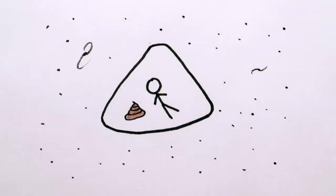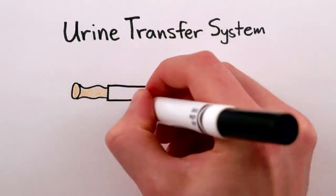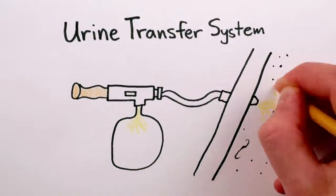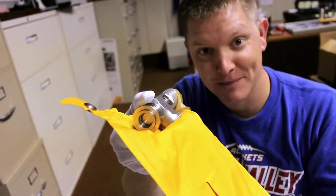Alright, so number 2, in a cramped, sealed command module with 2 other guys. Sounds like fun. But what about number 1? Well, the urine transfer system was basically a rubbery condom attached to a metal tube, which you could either connect to a bag or through a differential pressure valve in the wall of the command module so you could pee directly into space. So this is what hooks you up to space.